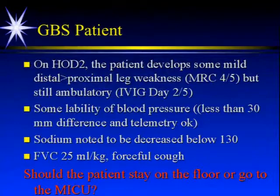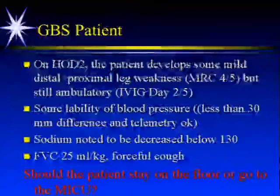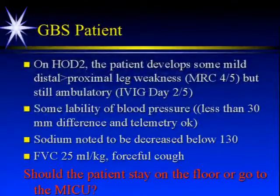She still has a pretty good cough. We also talked about other parameters that are important to consider for the threshold for intubation. She still has a good cough. So I'd say it's probably safe to keep her on the floor now, or still.